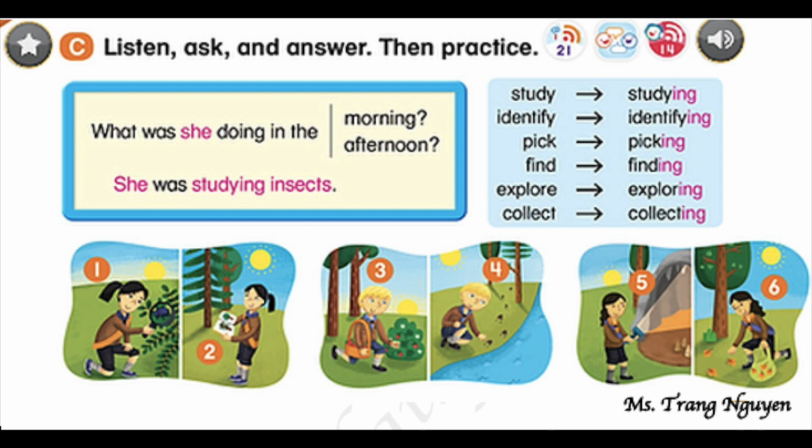1, What was she doing in the morning? She was studying insects. 2, What was she doing in the afternoon? She was identifying trees. 3, What was he doing in the morning? He was picking wild strawberries.